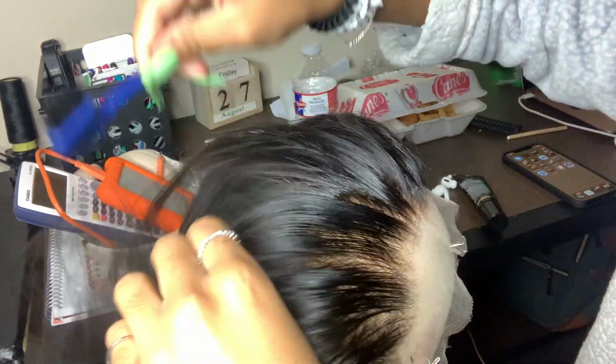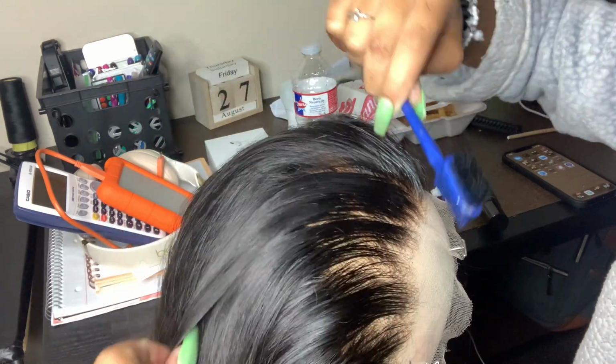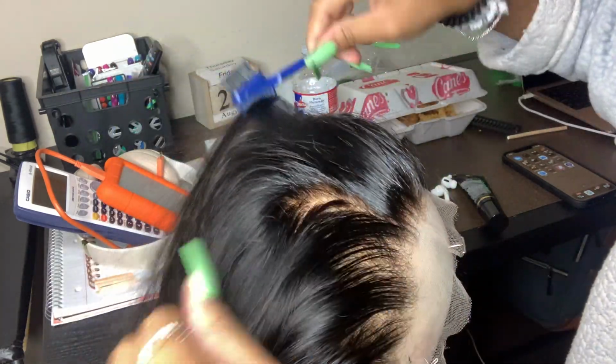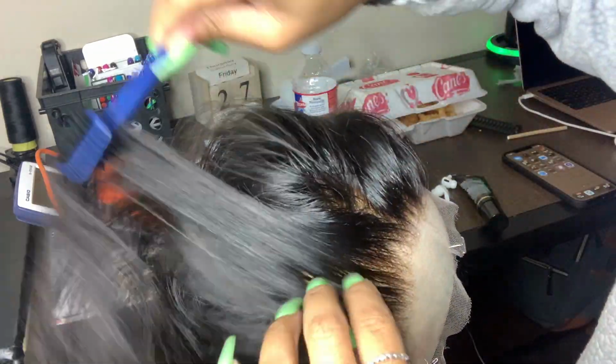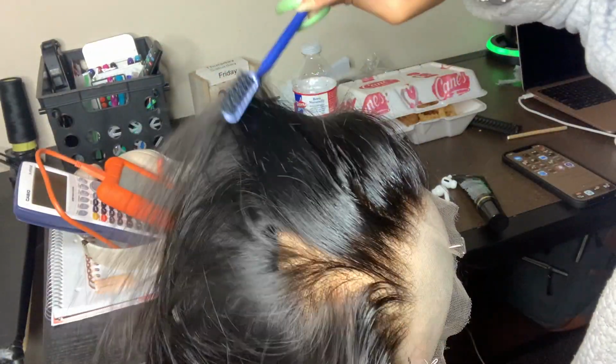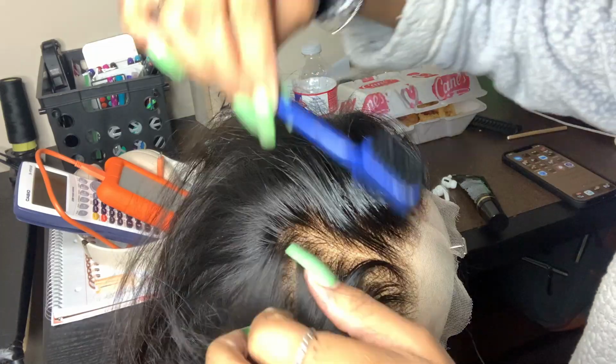That's just a little sneak peek into my rooting technique. That's what I be doing when I need the root hair. But anyways, this is the finished product of how that came out. And you can't even tell that the hair was over bleached. It all looks natural.